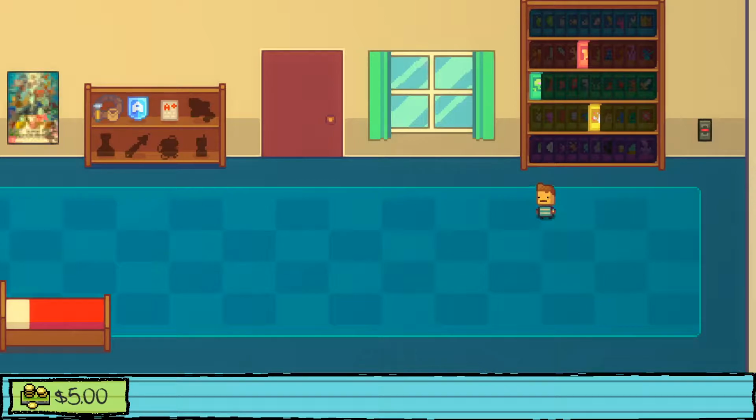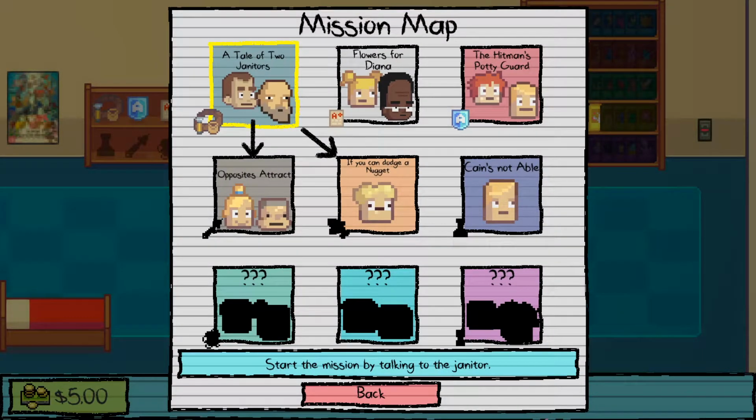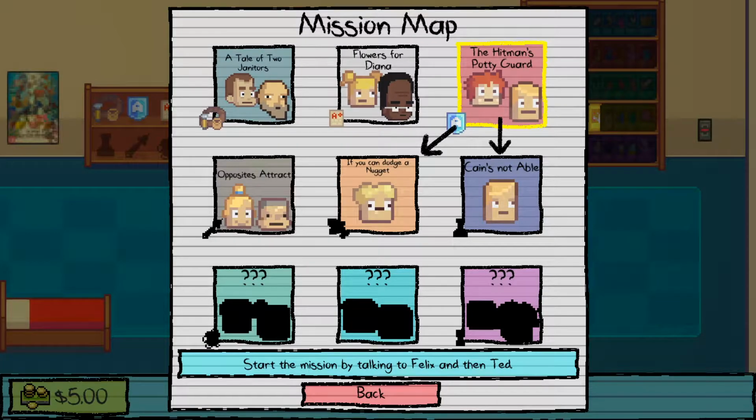Last time we did Ted and Teddy's quest. Let's go down the mission map. Oh no, we did the Ozzy and Ted quest, where we killed Ozzy for Ted. That was fun.